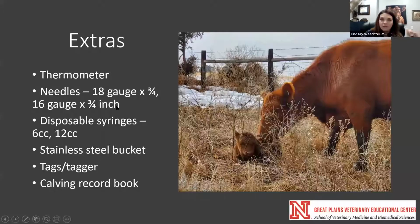A few extras that are in my box would just be a thermometer to check that baby. Needles, I like to have 18 gauge, 5/8 or 3/4 for the babies, and then I like 16 gauge, 3/4 to a full inch for the cows. Disposable syringes, most of the time you can get by with 6 and 12 cc syringes, maybe 3 if you're doing something smaller.